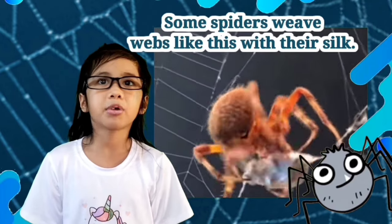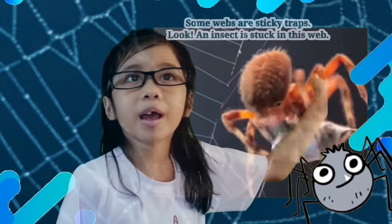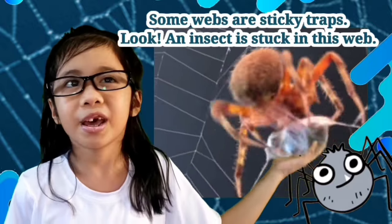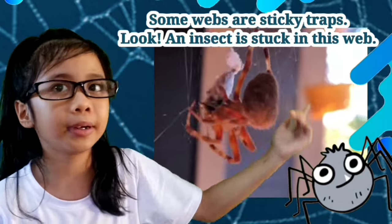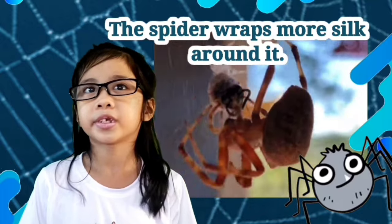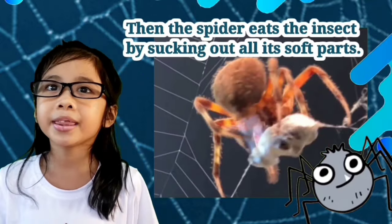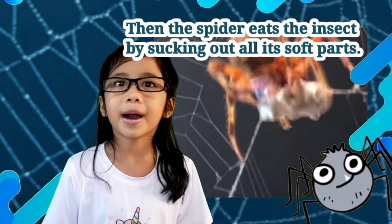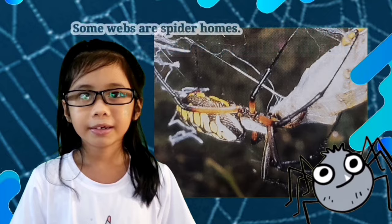Some spiders weave webs like this with their silk. Some webs are sticky traps. Look! An insect is stuck in this web. The spider wraps more silk around it. Then the spider eats the insect by sucking all of its soft parts.